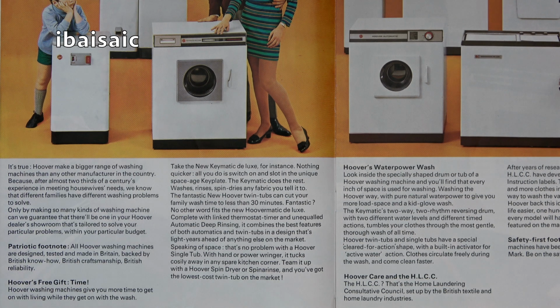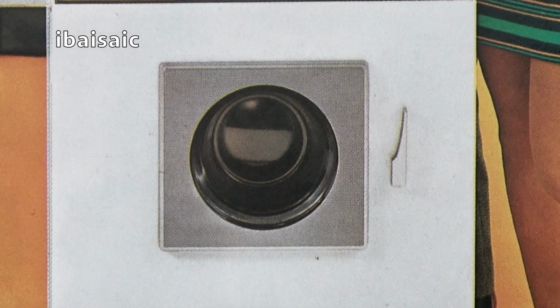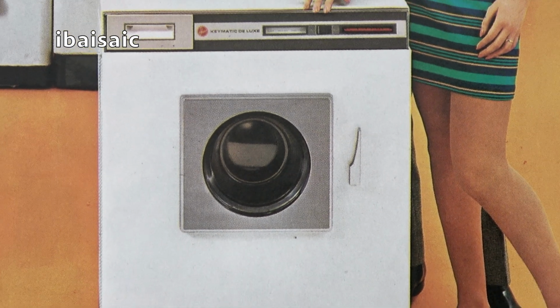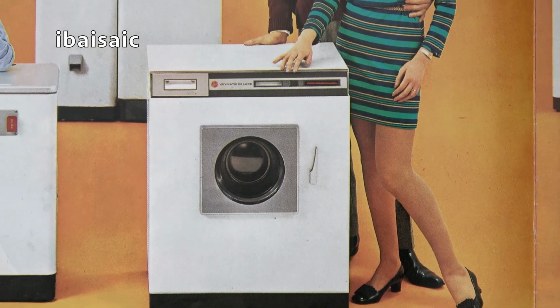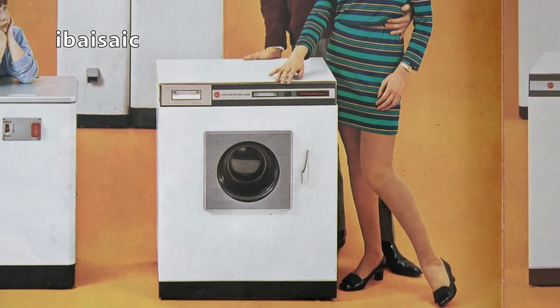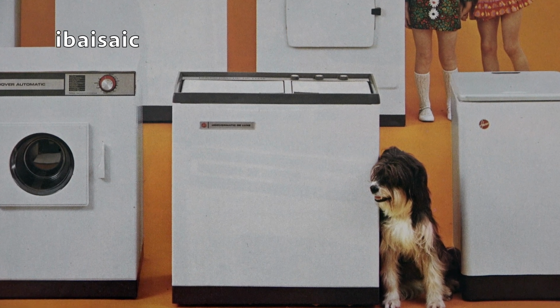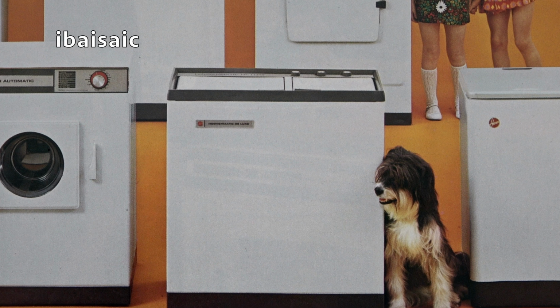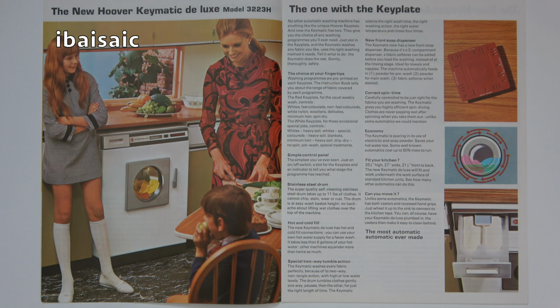Hoover washing machines give you more time to get on with living while they get on with the wash. Take the new Keymatic Deluxe for instance, nothing quicker. All you do is switch on and slot in the unique space age key plate. The Keymatic does the rest. Washes, rinses, spin dries, any fabric you tell it to. The fantastic new Hoover Twin Tubs can cut your family wash time to less than 30 minutes. Fantastic? No other word fits the new Hoovermatic Deluxe. The new Hoover Keymatic Deluxe model 3223H, the one with the key plate.